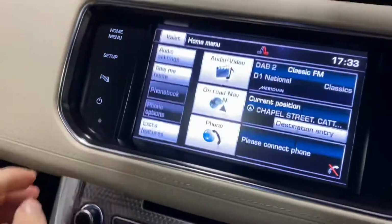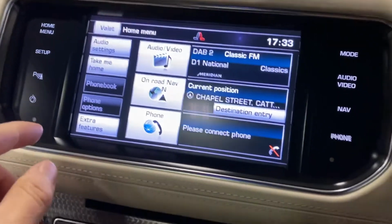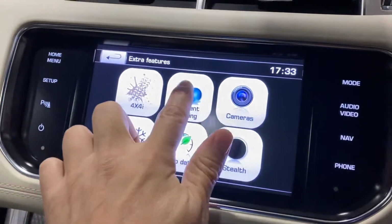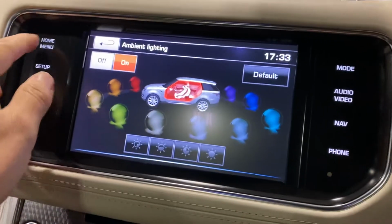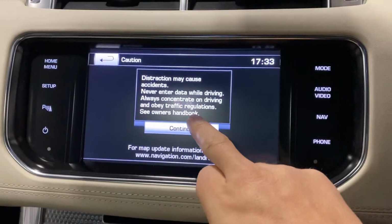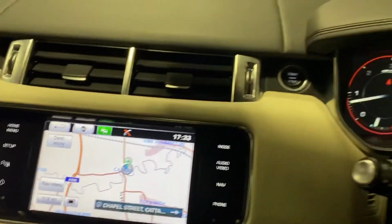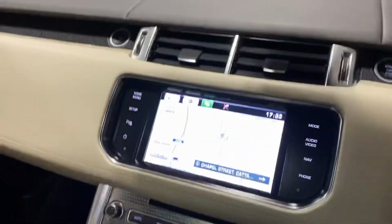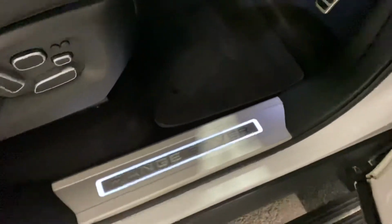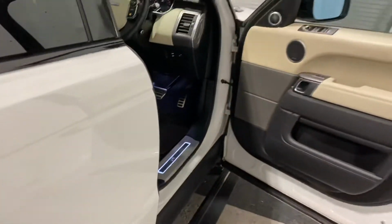Moving on to the main screen, you can obviously select your different audio video to be displayed. If you go to your extra features, you can see there you've got the ambient lighting that you can configure in different colours. You've of course got navigation, and of course you've also got your phone. So everything that you want on this car. There's your stop start button. Really, really nice example. Highly recommended, folks. There's your backlit entry sill plate and your deployable side steps.